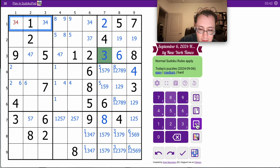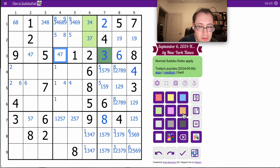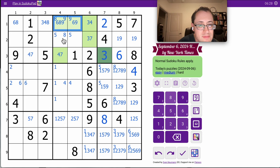Those aren't 1, 2, 5, 7, 9. Or 1, 2, 5, 7. But I think it's a 3, 4, 7 triple right there. Strongly suggest that this can't be. Neither of these are 3 or 4. One, two, three, four, seven. So 5, 6, 8, 9. What's left?